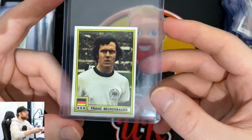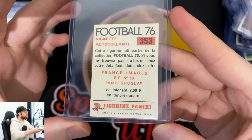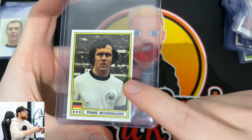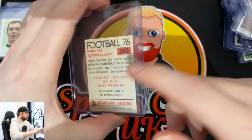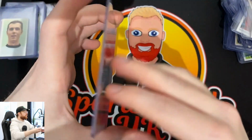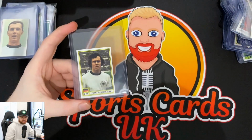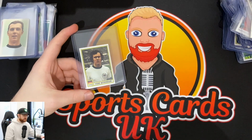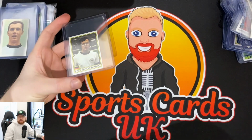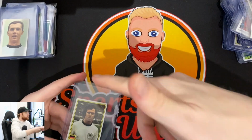We got a kind of a later Franz Beckenbauer. This is from Football 76. Still a nice sticker. I think this comes in a World Cup Story set as well. So look out for whether it says Football 76 or World Cup Story. I think this is one of the images they used in the World Cup Story set, which was printed in, I think, the 90s. I think a lot of people mistake getting some of the Maradona or the Cruyff cards and they end up with World Cup Stories. I think I've got an example in here.